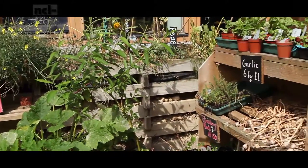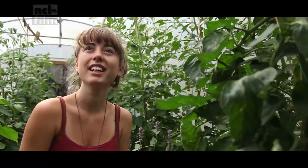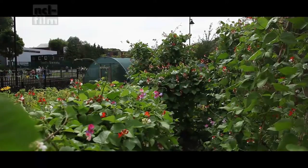I'm the gardener at the farm, so I'm taking care of all the plants, and currently I'm in the polytunnel pruning the tomatoes because they need a lot of care. They're high maintenance, yeah.